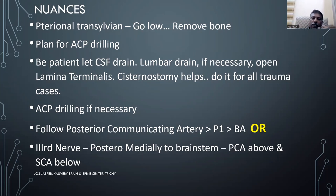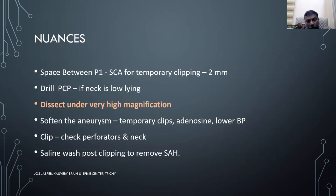Or you can hold on to the third nerve, follow the third nerve posteromedially, because you're going to find both the PCA above and the superior cerebellar artery below. Use the space between P1 and the superior cerebellar artery for temporary clipping. If you think the neck is very low lying, if you think you are not able to get your clip applicator inside, drill the PCP.